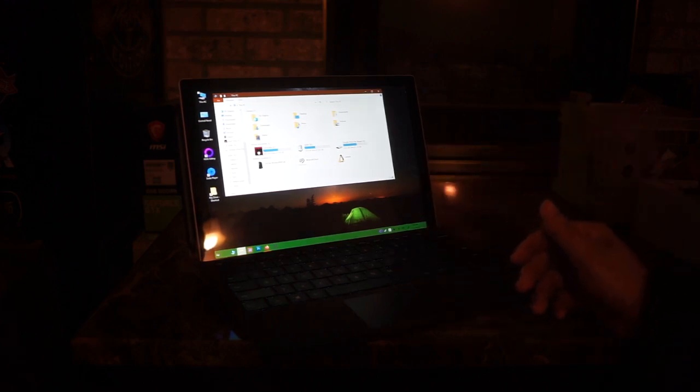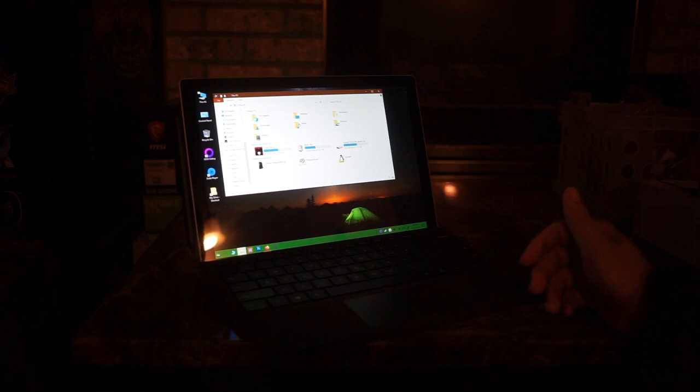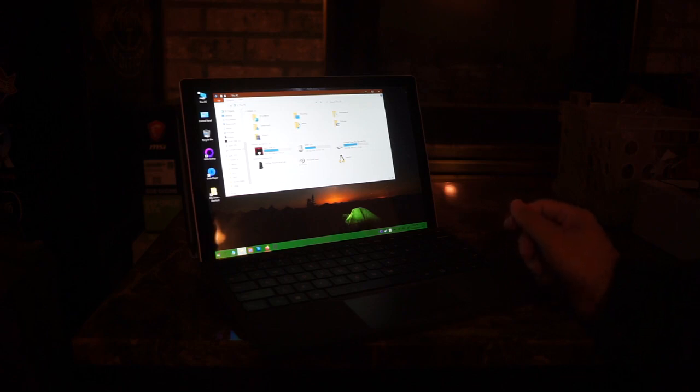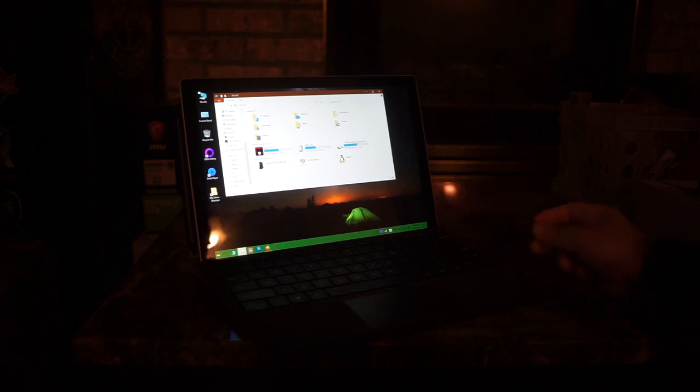The Microsoft Hello works, and sometimes it doesn't work, and a lot of the time it doesn't work because it really requires a lot of light. If there's no light, it won't see you, and even though it has some kind of ambient light detection, it's just not very good, so half the time it doesn't work. But that's fine. You can always enter your password, which I feel is a little more secure. I would like to get a fingerprint reader so you can have instant on.